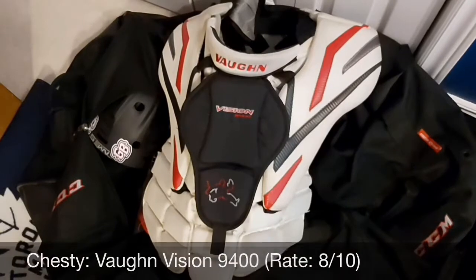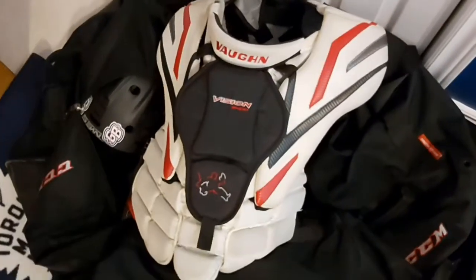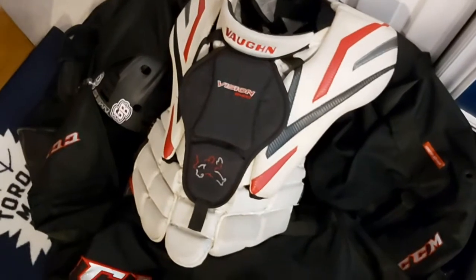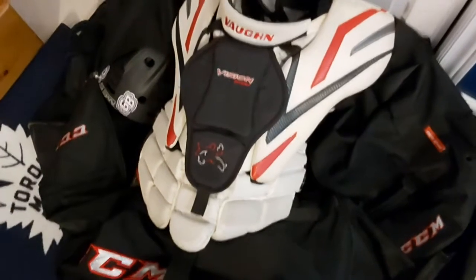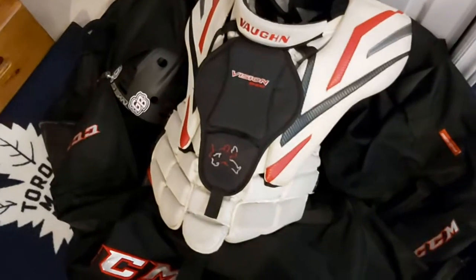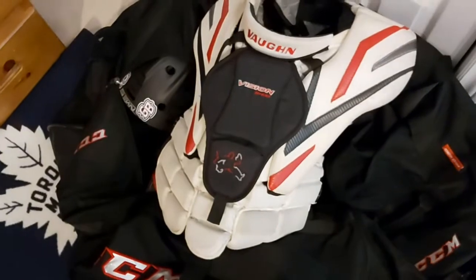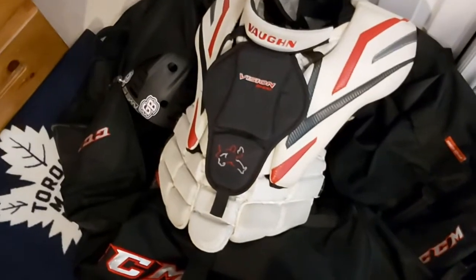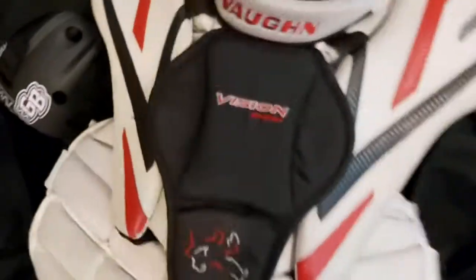So for my chest protector, I use a Vaughn Vision 9400, and I got it last summer, so I've had it for 1 season now, and it's been pretty good so far. I know it's a few years old because I get most of my stuff used, at least pads and chest protector and stuff like that. I'll get it used because, you know, money doesn't grow on trees. But I like this chest protector overall. It's nice and flexible and mobile, as it should be. It should be broken in since it's quite a few years old now.